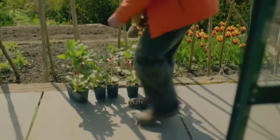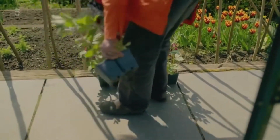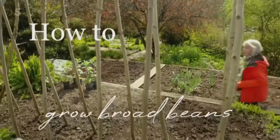I love having new projects on the go in my garden, but I do my best not to neglect the year-round project that is growing gorgeous things to eat.